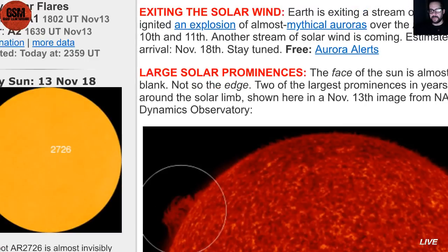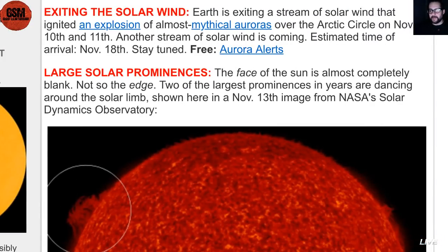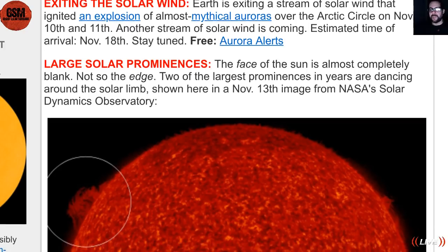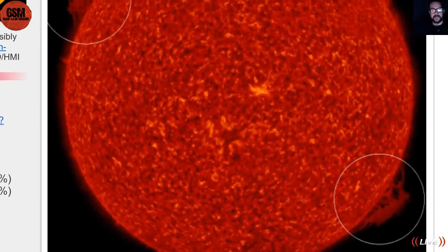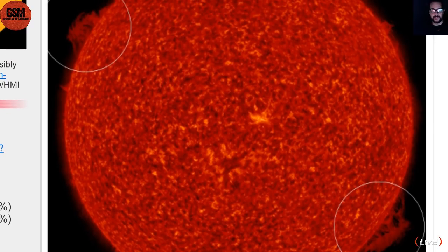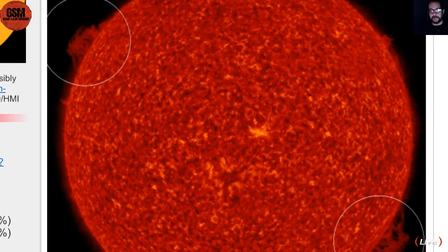Space news. The face of the sun is almost completely blank, not so the edge. Two of the largest prominences in years are dancing around the solar limb, shown here in a November 13th image from NASA's Solar Dynamics Observatory. Check that out, guys. Actually, Ben from Suspicious Observers was talking about this earlier today.